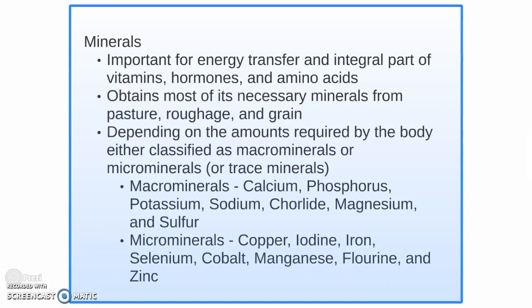Minerals. Minerals are important for energy transfer and are an integral part of vitamins, hormones, and amino acids. The horse attains most of its necessary minerals from pasture, roughage, and grain. Depending on the amounts required by the body, they are classified as macrominerals or microminerals, rather trace minerals. Macrominerals are calcium, phosphorus, potassium, sodium, chloride, magnesium, and sulfur. Microminerals include copper, iodine, iron, selenium, cobalt, manganese, fluorine, and zinc.